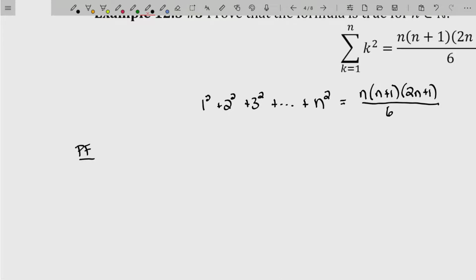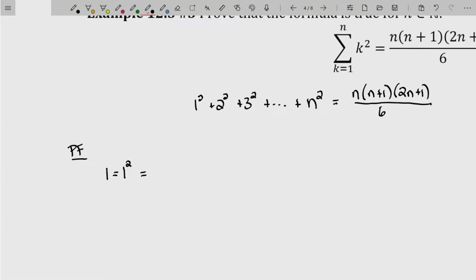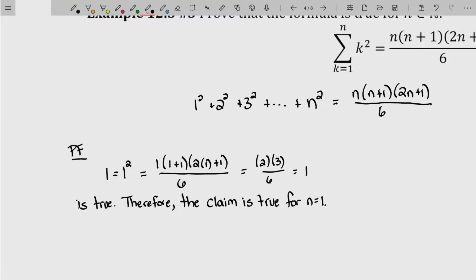Well, if you let n equal 1, the left-hand side just stops at 1 squared. And that is equal to 1. We definitely know that. And let's see if that's the same thing as the right-hand side. Is that 1 times 1 plus 1 times 2 times 1 plus 1 all over 6? Well, I don't know. That's going to be 2 times 3 over 6. Yep, that's definitely 1. Thus, the claim must be true for n equals 1.